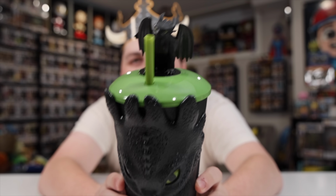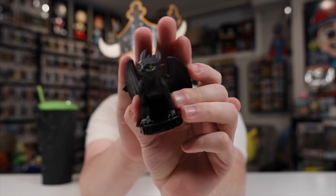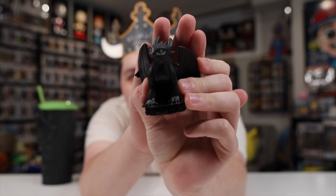I decided to go with the Toothless version, and I love the way this looks, because it's actually kind of made of rubber with him on the outside being 3D. And if you take this one off, you can see the Toothless figure a little bit better without the straw in front of it. I think honestly, that is just so great. I love the amount of detail they gave this guy.